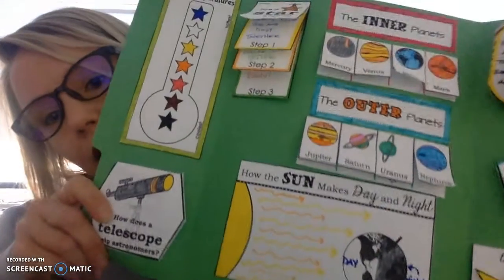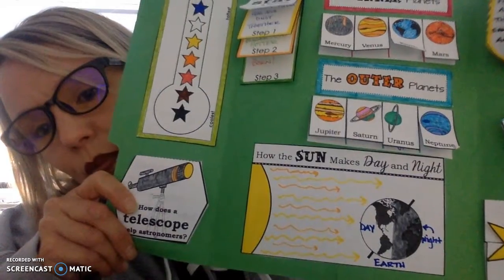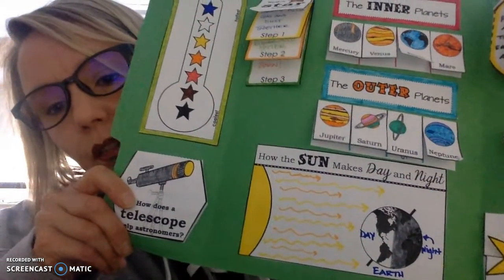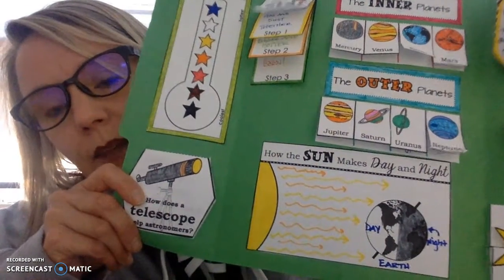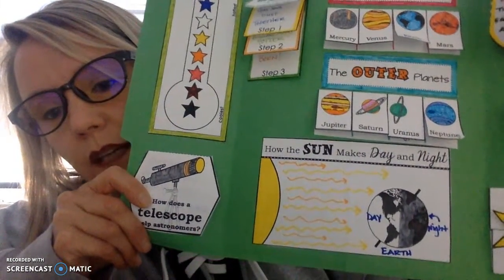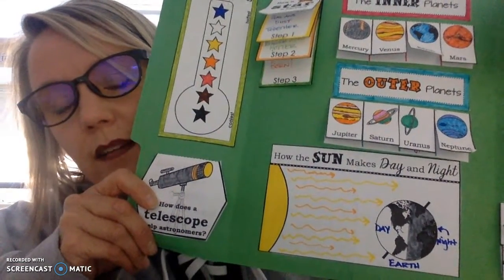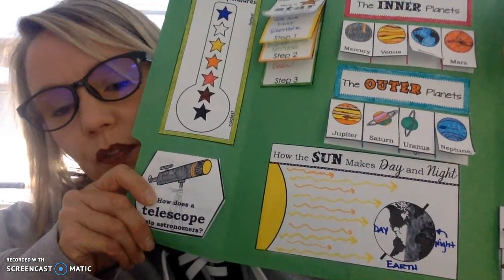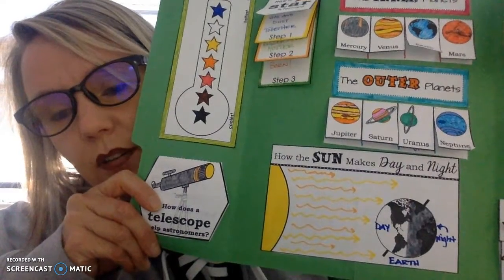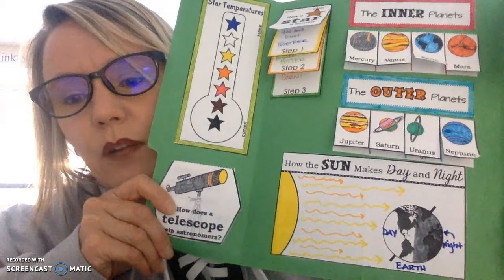If we look down here, we have a picture of how the sun makes day and night. You can see that there are sun rays moving from the sun towards the earth, and only half of the earth is lit up by the sun, making it daytime, and the other side is dark, making it nighttime. Now the sun isn't moving, but the earth is moving, right? It's rotating on its axis, and as that happens, the United States will move from where it's light right there into the dark side. And right now, this time of year, we get about 12 hours of daylight and 12 hours of nighttime.